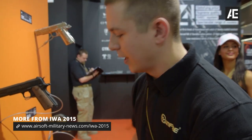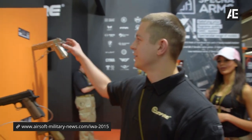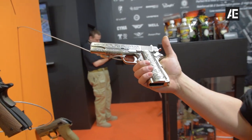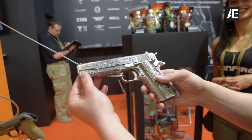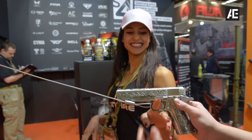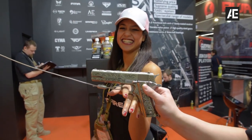And for other fans of .45, the one that goes bling. WE silver, you don't know if it's a jewelry or a pistol, you can always put it on a beautiful girl's finger.